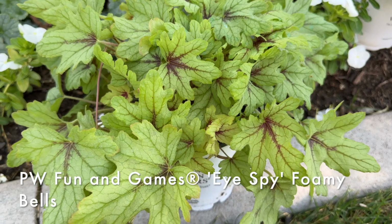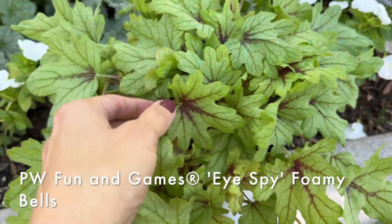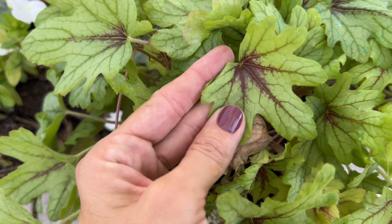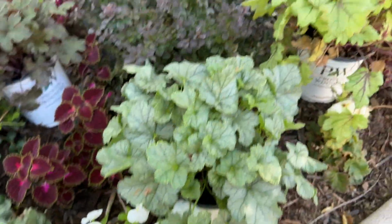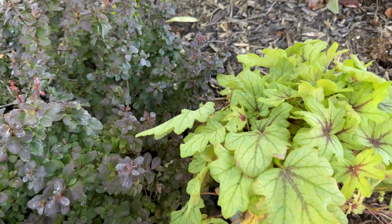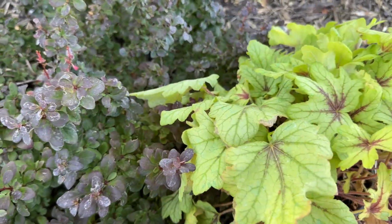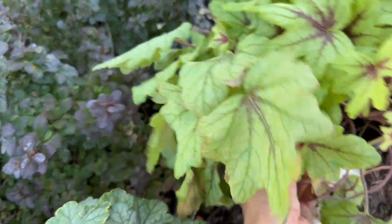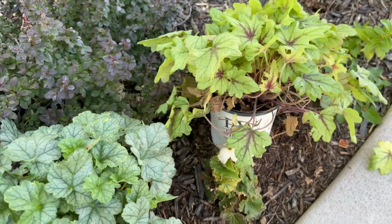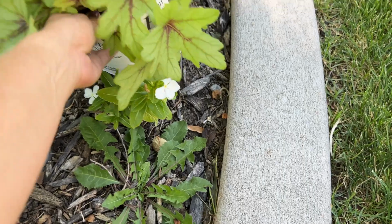And this is Fun and Games I Spy. And I love that it has this burgundy center. So pretty. So if you put it against these other ones, or like I want to put it next to this barberry bush here, and it'll just bring out this color with the center here. So I think this is a perfect spot for it. So I'm going to put one right here, and then I'm going to put one right there.